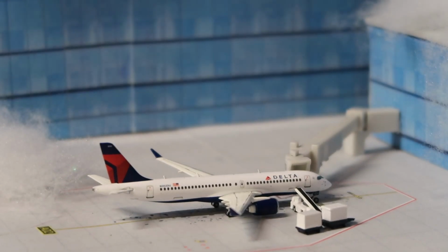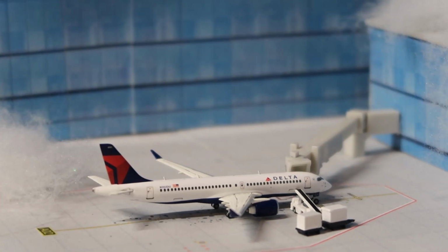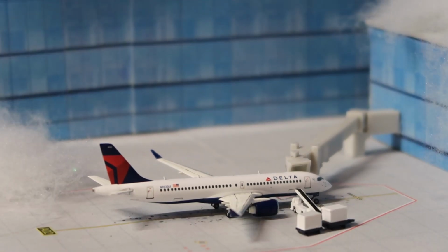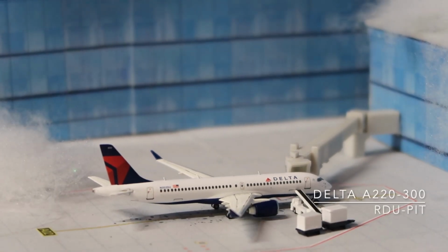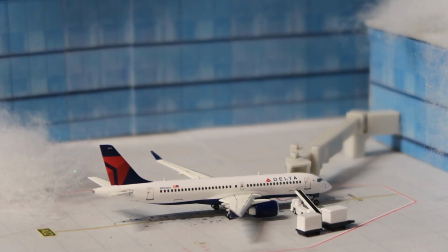So right here is the first new model that I got for Christmas, the Delta Airbus A220-300, the first time an A220 is at this airport. So this is the inaugural A220 flight of Delta, which is getting all bags unloaded from the first flight to Pittsburgh from Raleigh-Durham, which is Citrus Aviation's airport. So congratulations, Citrus Aviation, you got the inaugural A220 flight.